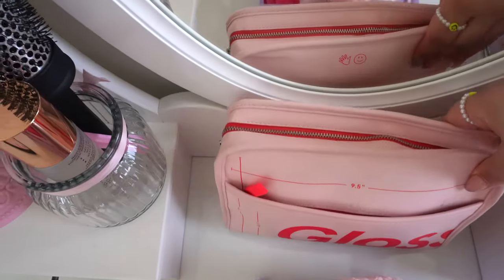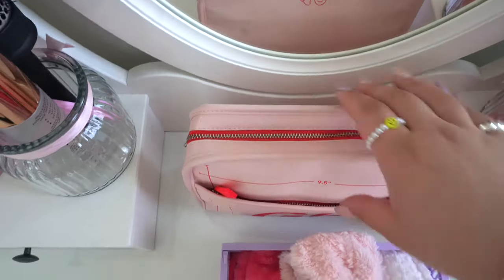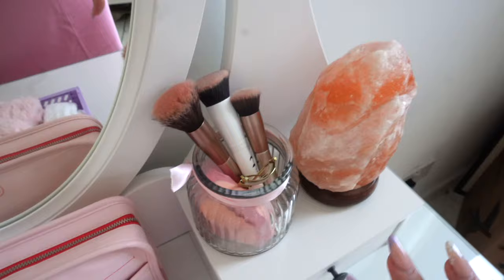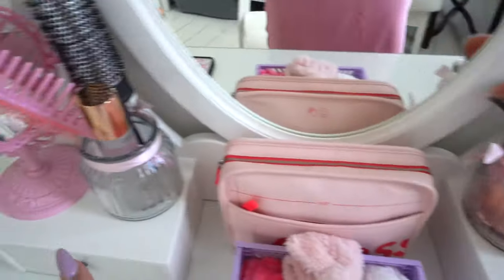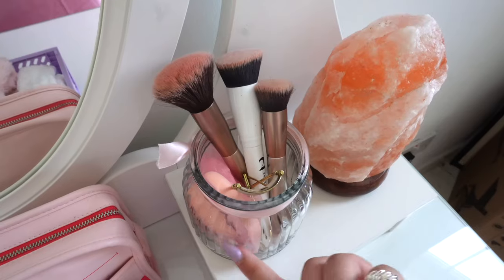And then you guys have seen this plenty, but it's just my makeup bag. I'm just gonna keep all my makeup in here. I did recently go through it and just organize everything. I've just got all my bits and pieces in there. And now on this one, I also have the matching jar from the other side. I've just got my makeup brushes, my eyelash curler, and then my powder puffs.